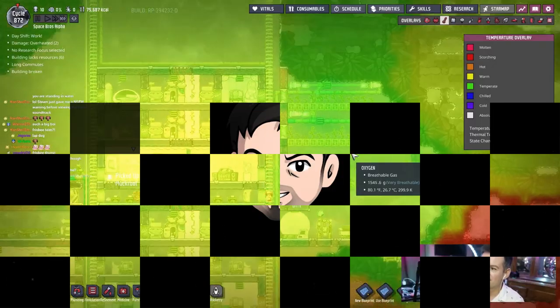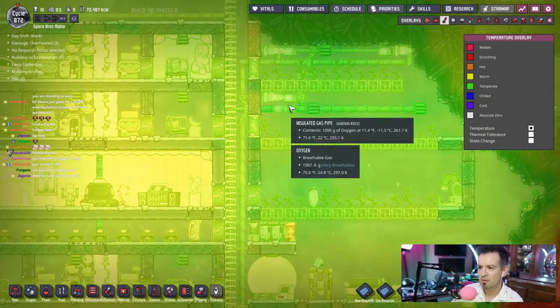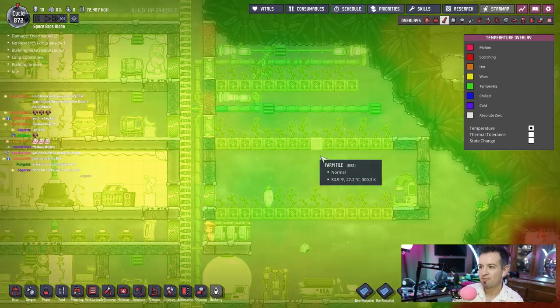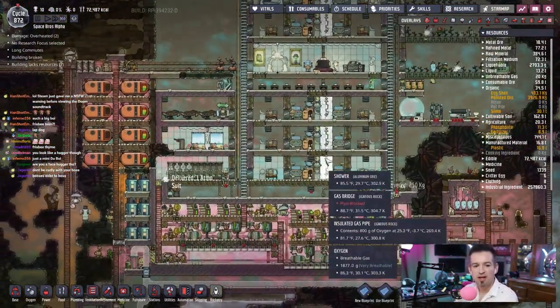How is this doing? Look at this setup. It's still a little warm over here on this corner, but it hasn't gotten cold enough to shut off. So, it's fine.